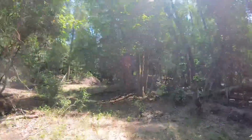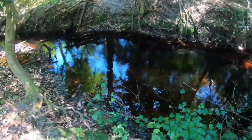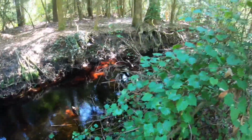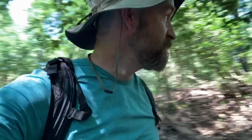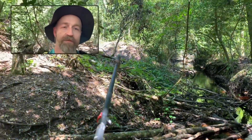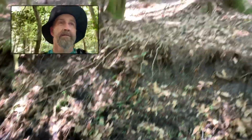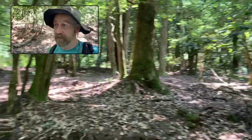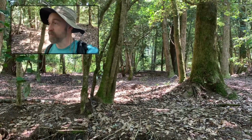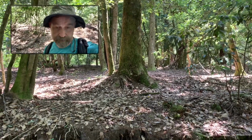Man, this one's interesting. Is this the thing that I'm not supposed to try to cross? Just came from right over there, and this looks easy enough to cross over. I don't know how well the trail is marked on the other side, or if this is where the bridge is missing, or, we'll see. I just gotta cross this.